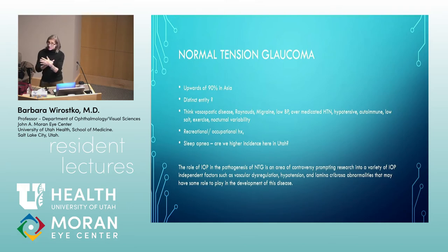Normal tension glaucoma. So we think about sleep apnea and normal tension glaucoma, but I think it's playing a bigger role, actually, in all our glaucoma patients, especially those that have these volatile blood pressure changes and venous congestion, for everything that Dr. Sinclair just said.